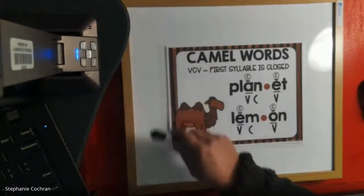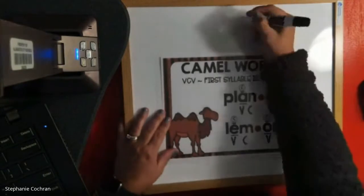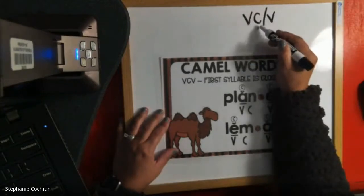So this week, our spelling words are going to have the syllable rule. It's still going to be VCV, but we're going to put the split after the C this week. Remember, last week it was before. So this week, our rule is VCV with the split after the consonant.